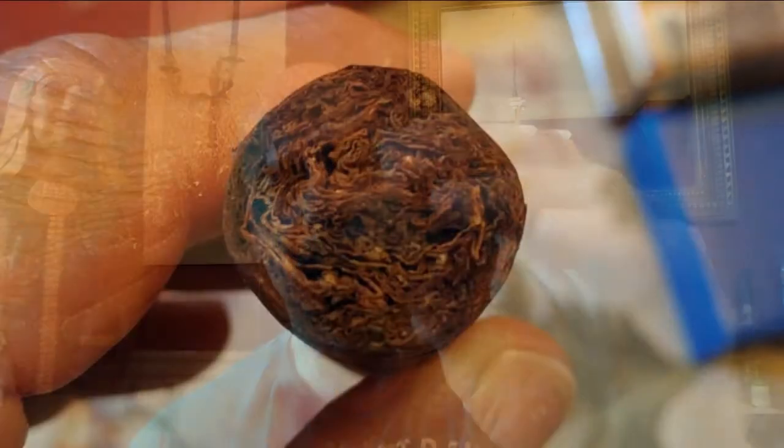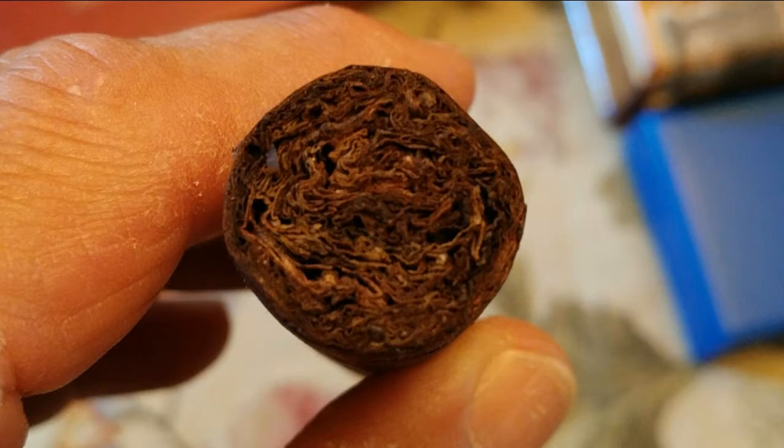Now, this has a pretty good feel in the hand. It's a nice size. Like I said, I love the 54 ring gauge. There is the density. Has a nice, somewhat shiny, oily wrapper, not overly so. Brazilian wrappers, I've never known to be extremely oily, but this is a nice looking one. Very nice dark brown color.